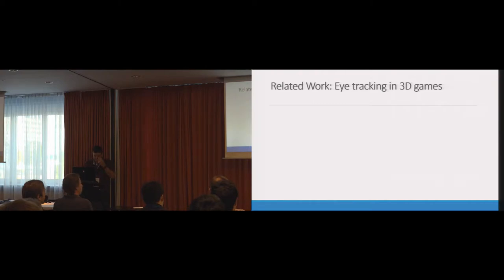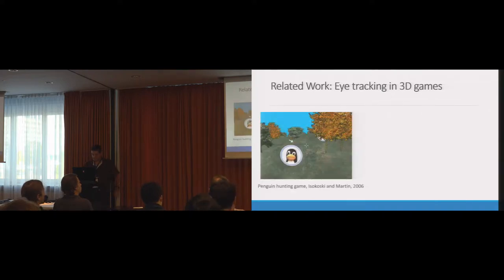We also looked at some uses of eye tracking in 3D games, because I don't think anyone would argue that games aren't similar to VR, especially these days. One example comes from Isikoski and Martin, a penguin hunting game. It's worth noting that even though you had to move through the environment, much like most first-person shooter games, here they were using the eyes to actually target and shoot these penguin icons in the environment. So it's really more like a selection task, in a sense more similar to our previous study on this.